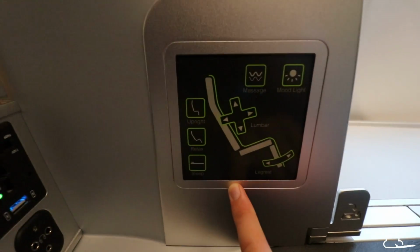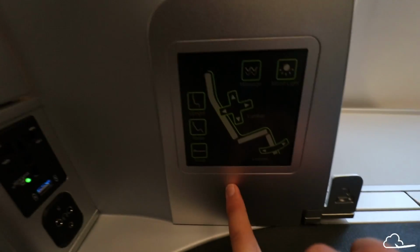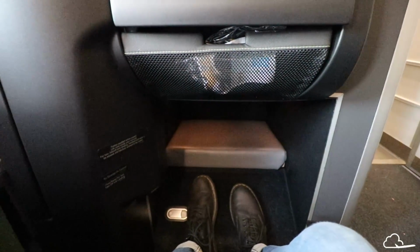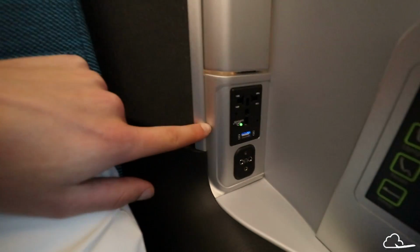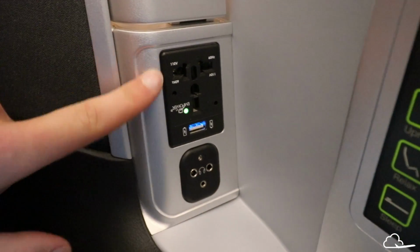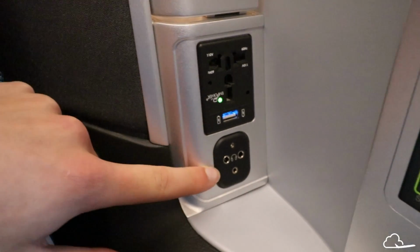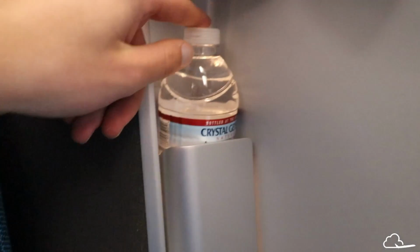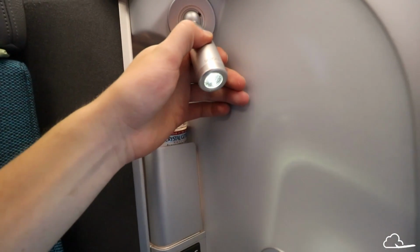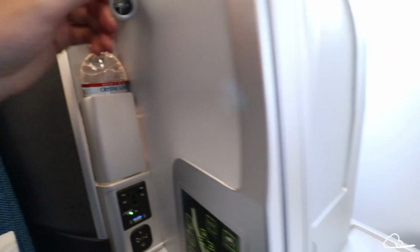Here we have more seat controls, so we actually have two sets of seat controls, one right here as well. Mood light, which should be again down here by the feet. So if I turn that off and on, the light goes on and off. Then right here by our shoulder or by our side, we have one power port, headphone jack, and a water bottle, which is always nice, plus a little reading light with the water bottle.